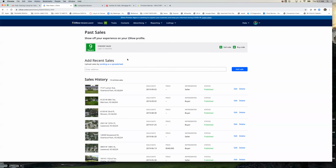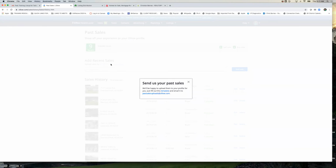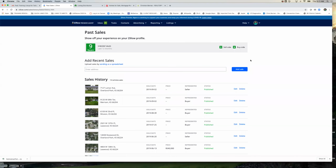Emily, you were asking earlier if you can upload or do a mass add. You can do that by clicking right here. It is going to give you a template. If you click on this, it's going to download an Excel spreadsheet for you. Then you email that Excel spreadsheet to the past sales uploads address at Zillow.com. That does take quite a while.